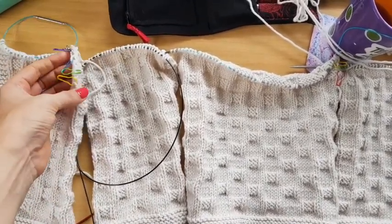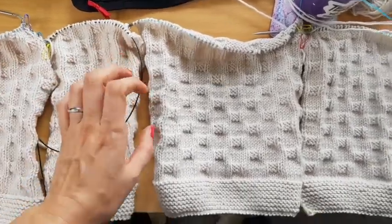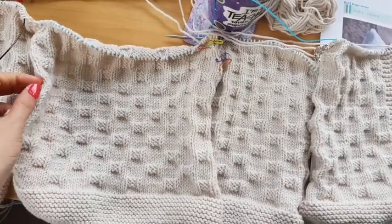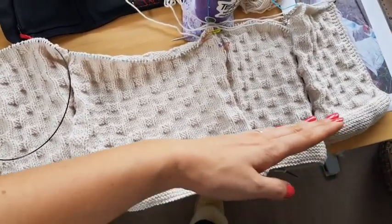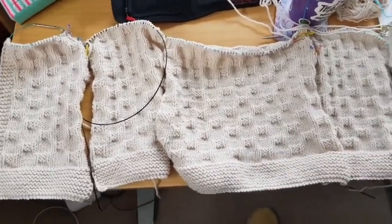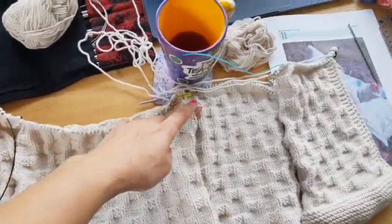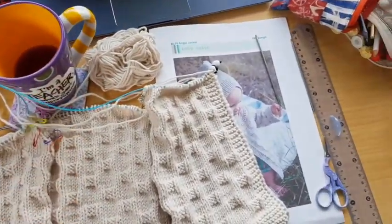And yeah, this is maybe one of the most complicated patterns I've done so far because of all these parts. I really believe that this cardigan could have been done in one piece. I mean, yeah, it looks big, but it could have been done just in one piece instead of all these little pieces, because after all, that's what I think anyway. So now I have to put them all on one circular needle and do the yoke and then the hood.